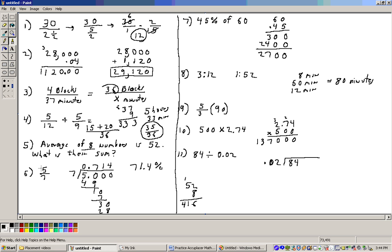Problem number 6, 5 sevenths as a percent. So 5 sevenths is the same as 5 divided by 7. So let's take the 7 into 5. Here's my decimal point. 7 doesn't go into 5, so that's a 0. 7 goes into 57 times, that gives me 49. Subtract, bring down another 0. 7 goes into 10 one time. 1 times 7 is 7, subtract, that's 3, bring down another 0. 7 goes into 34 times, and then that would be 28, so however far you need to go. Now switching this to a decimal, 0.714, move it 2 places to the right, and you get 71.4%.